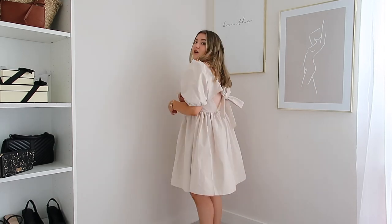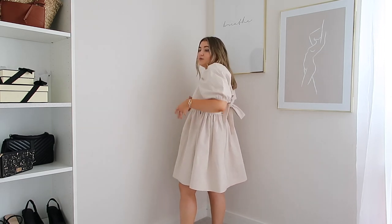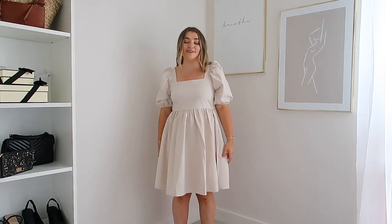Whereas this, because you can tie the bow as tight as you want, I find that you don't end up having that really saggy material. I just think this is the cutest thing in the world. I'm in love with this dress. The colour is gorgeous. It really suits me with the tan on. I really love this kind of colour when I've got a bit more of a tan. I think it looks so nice.